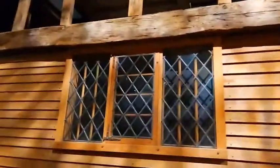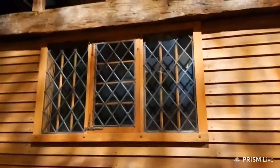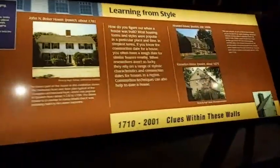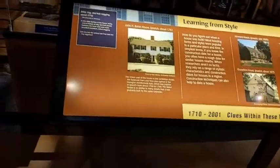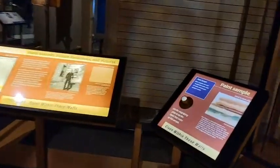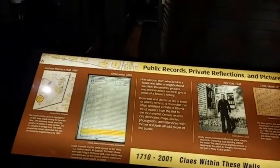Oh, look at these glass panes. Oh my gosh. Those are beautiful. Wow, that is gorgeous. So Uncle Deuce, it transformed, it looks like, many times because it was around for so long. 1710 to 2001. It's interesting.